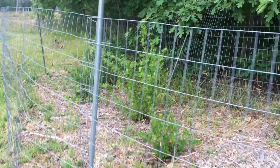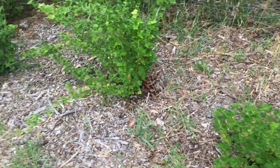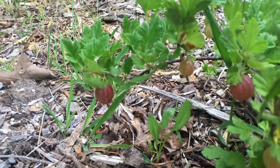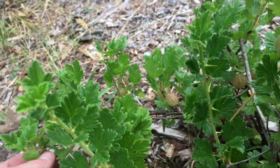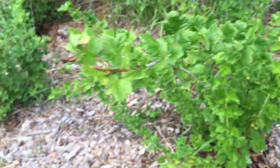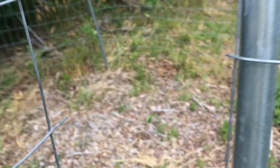Our gooseberries are coming in strong, but I think deer are getting in here to eat them, because it seems like every time I notice them getting nice and red and ripe, the next day I'm not finding any ripe gooseberries. So hopefully the deer aren't getting them, but if they are, then I might not get many.